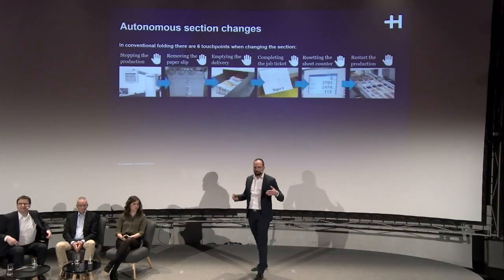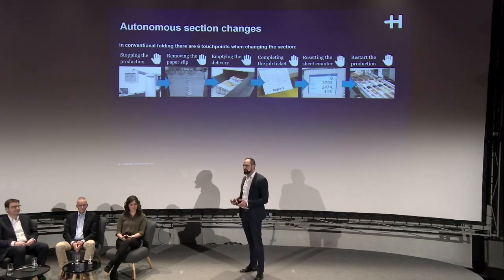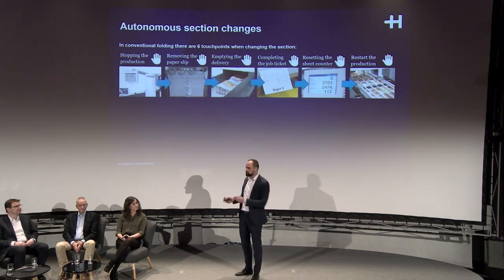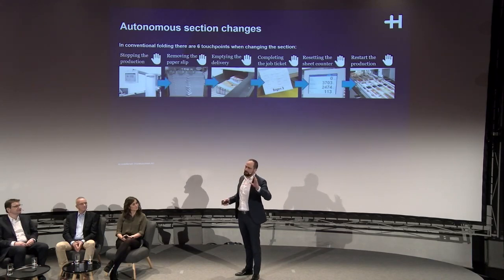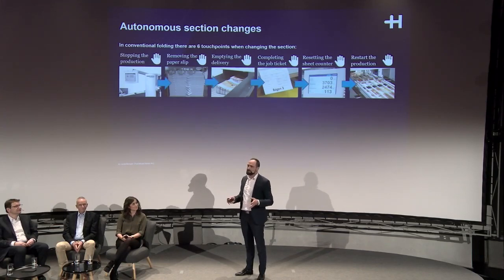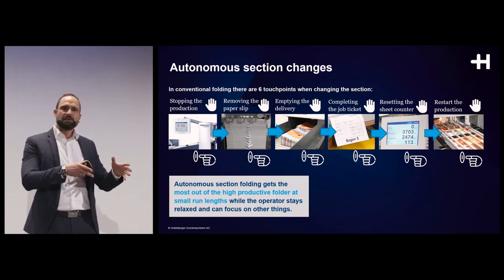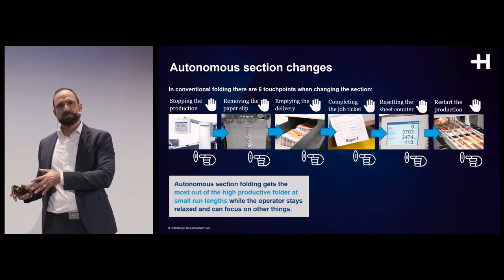In conventional folding, when changing from one job to another, your operator normally has six touch points. With push to stop, with a barcode, the delivery recognizes, and later the feeder and the delivery recognize, you do not have any of those touch points. The machine recognizes the end of the old job, and it autonomously starts the new job.